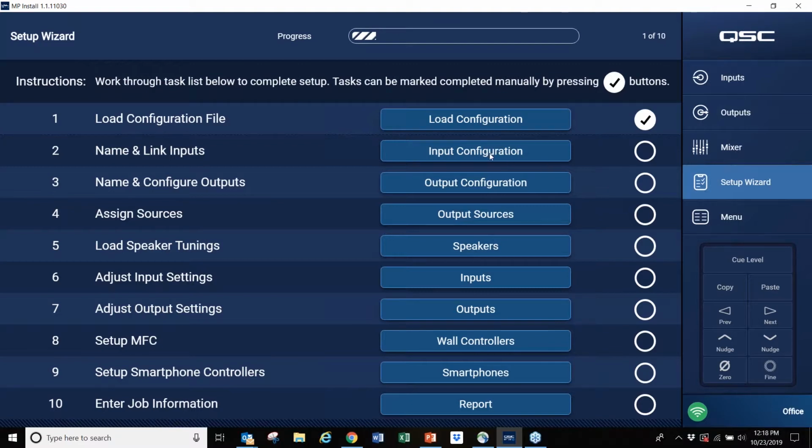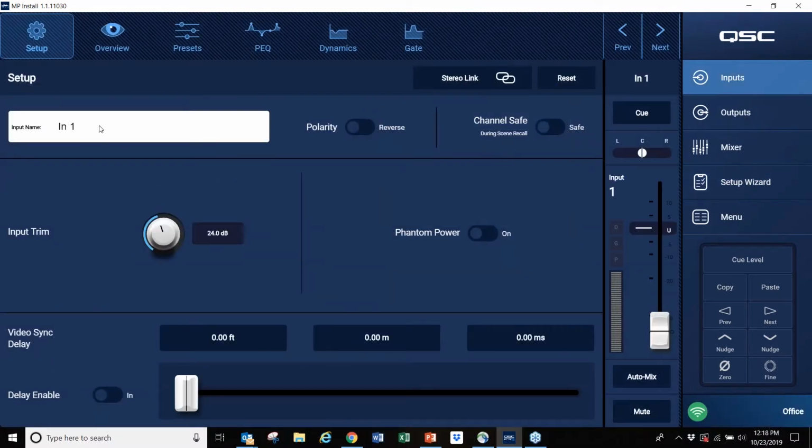Next thing is input configuration. Maybe I want a paging input. So this is going to be a paging mic, and I hit enter. I've named that input, and now I've got my usual tools. I've got phantom power if this is a microphone that requires phantom power. I've got input trim, so I can adjust my input gain level.